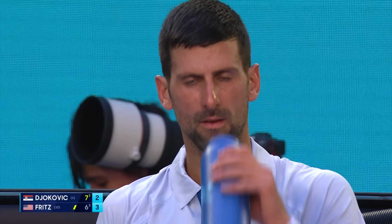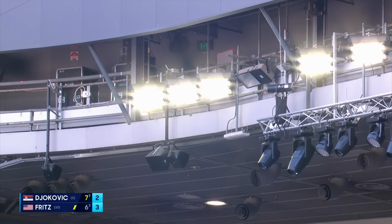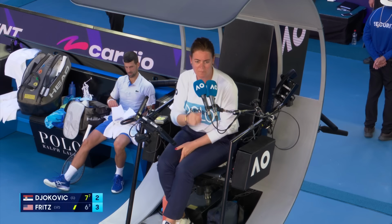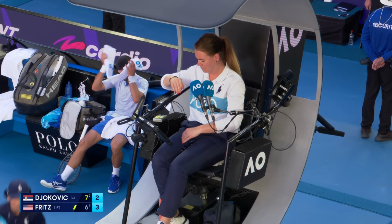Maybe they're on in readiness for the evening session. I actually don't know how long they take to warm up once they go off. So Novak asking the question. They seem to bother him a little bit. Yeah, look, down here at court level, the lights don't need to be on at this moment. It's definitely bright enough, but hey, here we are with the lights on.